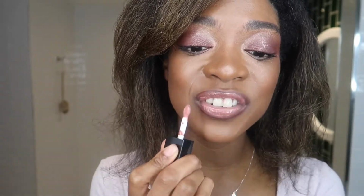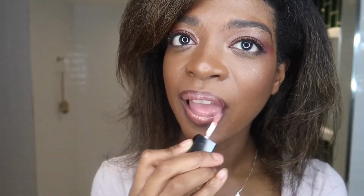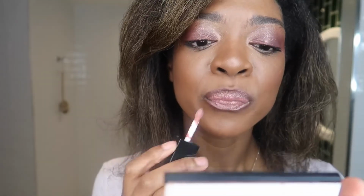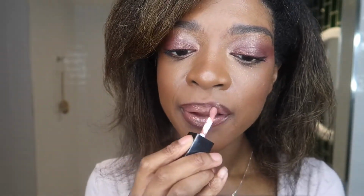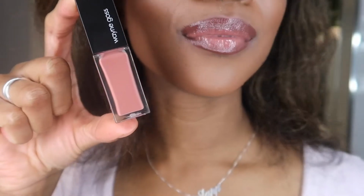But it's a really nice wand. It feels really soft. It's easy to use. It smells really pepperminty. It's very creamy. I think this has a really nice shine to it, and it's really kind of cool when you see it up close. It's got a nice shine. It really reflects the light, and it is super, super shiny. If you like your lip glosses so shiny and so glossy, I think you will like this.